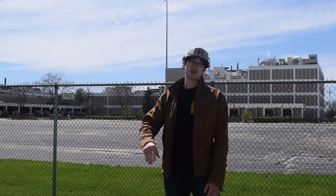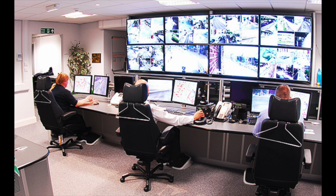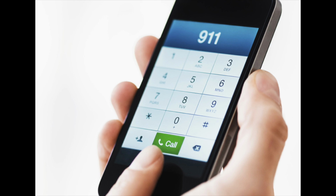The reason we got caught is because there are security cameras that are on. They have people actively monitoring the cameras, and that's not on site, they're doing that off site somewhere. That's how they knew we were there. The guy who was looking at the cameras saw us and called the police.